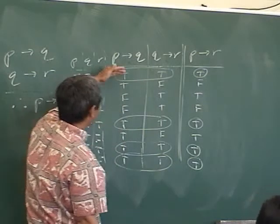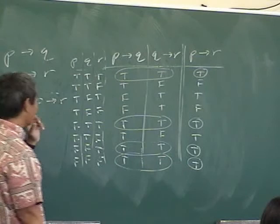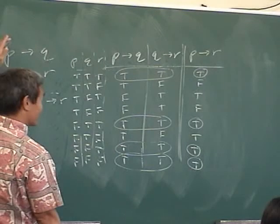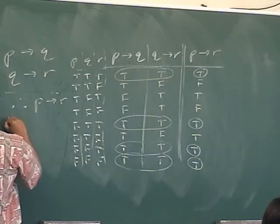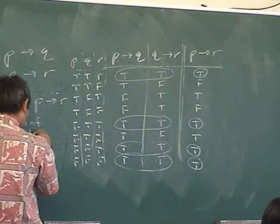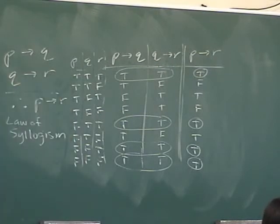So whenever both premises are true, the conclusion comes out true every single time. Therefore, this is a valid argument. Anyway, like I said, this is the second most famous argument in logic. This is called the law of syllogism. Some books call this the law of transitivity because doesn't it look like a transitive property? What's that?